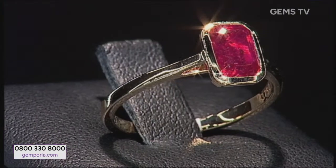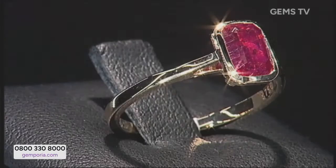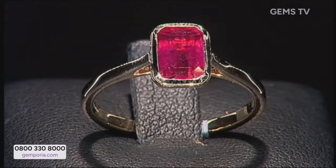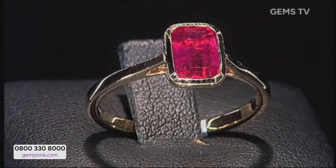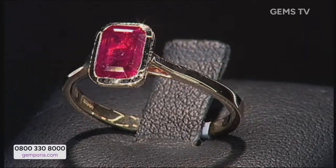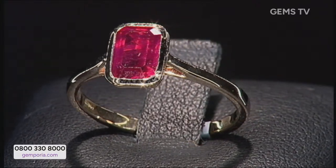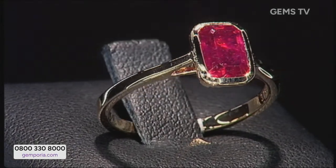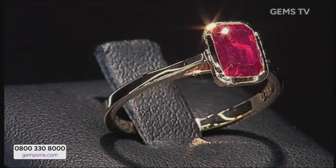When I think of the finest Art Deco ruby in the world, can I share with you what I think? Have a look. Have a look at this. It looks and feels like the ruby of our dreams, doesn't it? Look at the way the colour moves.